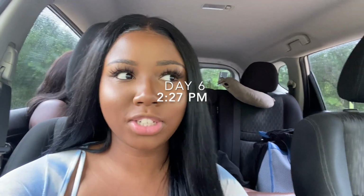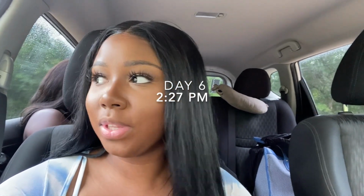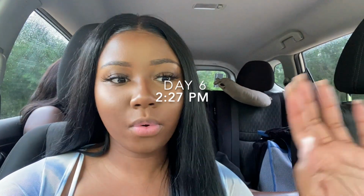Great food. Alright, so today we are trying to get on a boat. I don't know if we're actually going to get on the boat because it's raining really hard. But where we're going is about an hour away from where we're staying. So we're just praying that it doesn't continue to rain when we get over there. But we'll see. I'm super excited.